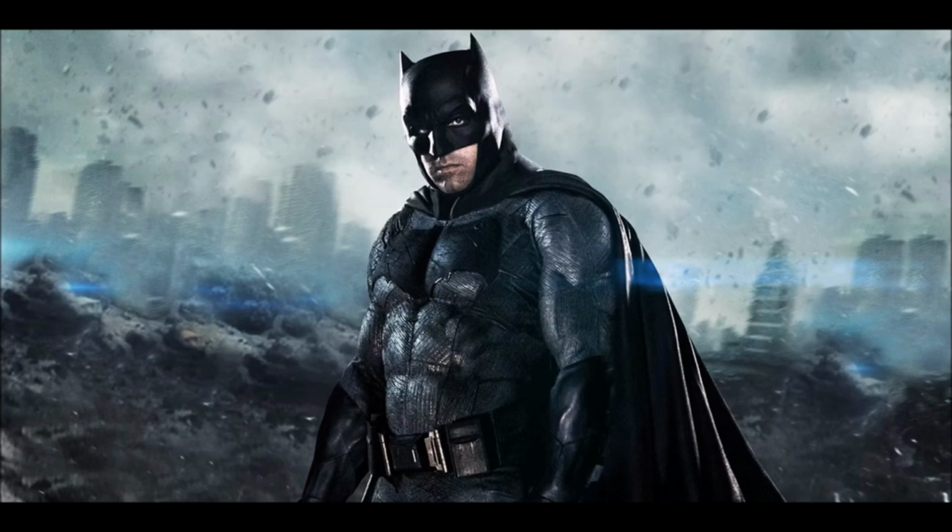It looked exactly like Frank Miller's The Dark Knight Returns costume, and it just looked absolutely fantastic. And for me, that's the closest thing we have ever got to comic book accuracy. I think it just looked incredible, and I really wanted to see more of that.